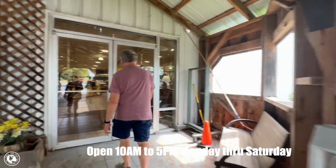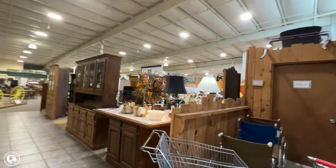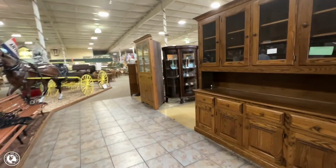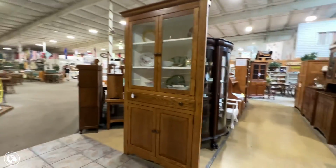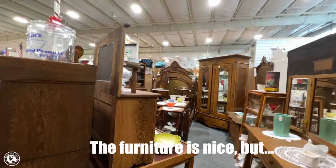Closed on Sunday, but open every other day. Let's go in. Whoa. Oh, how cool is this? So my understanding is it's several different kinds of shops all in one space. Wow, gorgeous furniture. Ooh.